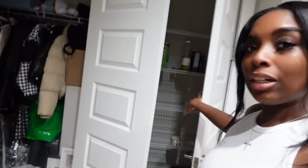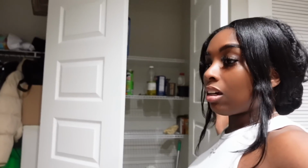What's up, y'all? So it's a lot going on in here right now because y'all know I'm moving into my new unit or whatever. I literally unpacked so much stuff yesterday. All my cabinets are empty. Everything's in boxes for the most part. I only have to tackle this closet tomorrow. My pantry is pretty much empty.